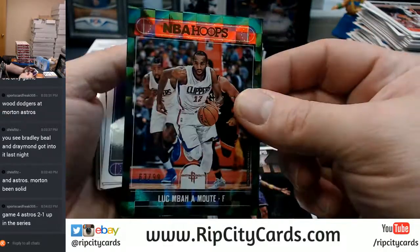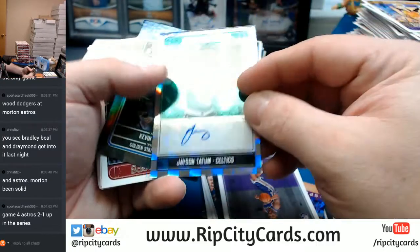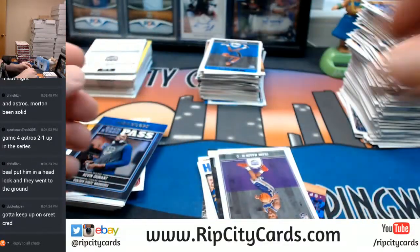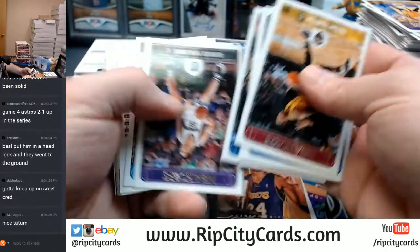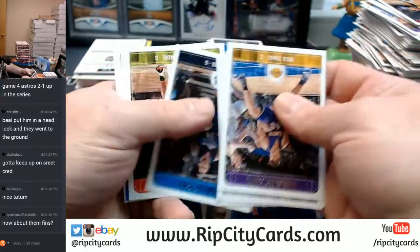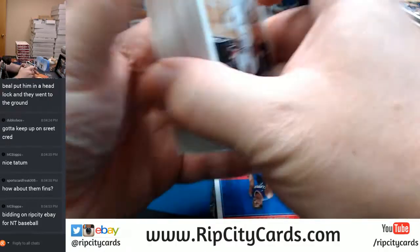Umba Malte to 99. Clippers. Jason Tatum auto, Celtics. Yes. Gotta stay hard. Chris Middleton to 199.